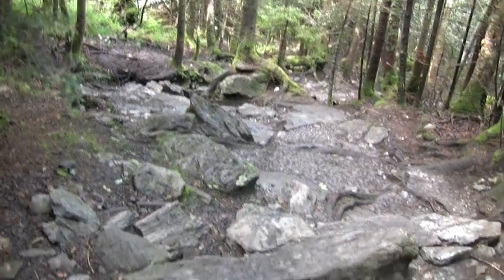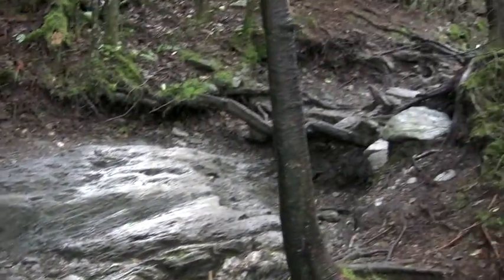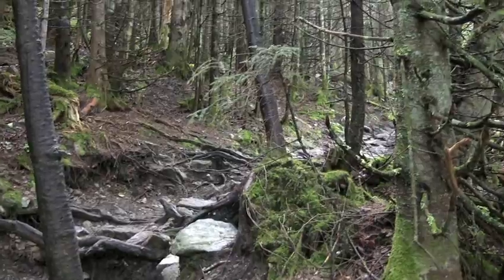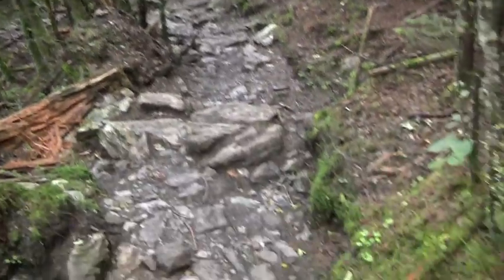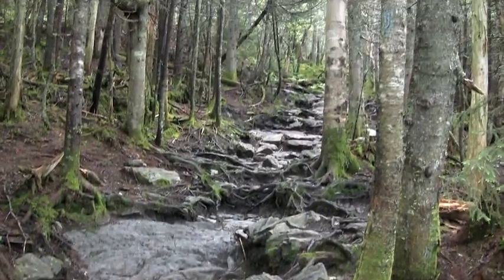At the top of the rocky part, we're kind of going into switchback mode here. Back to the south, then I assume a turn back to the north. Looks like we do a little sort of straight up the hillside before we cut back north.